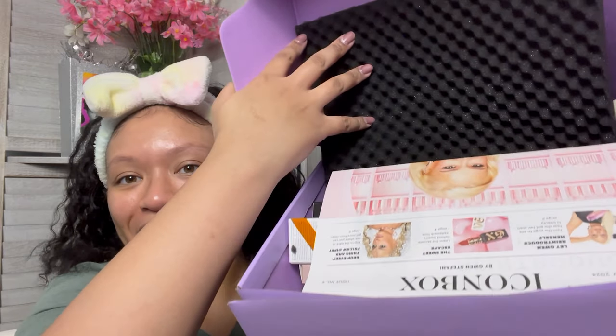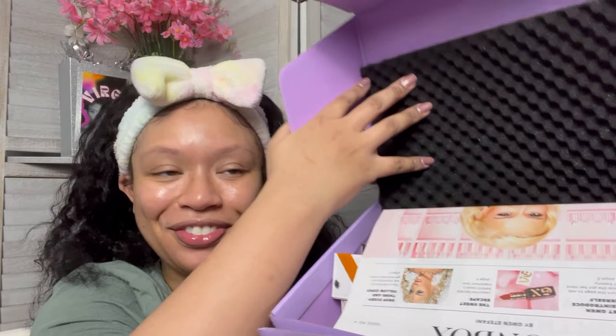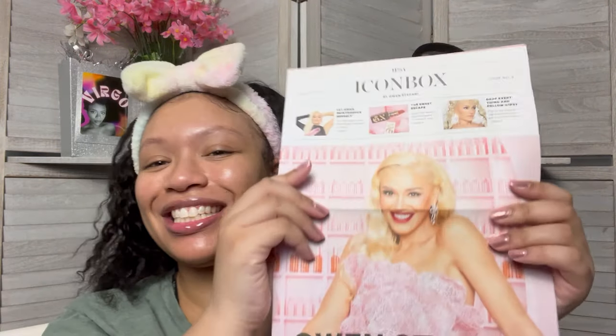This box is heavy. It has so much stuff in it. This is what my icon box looks like, full of stuff. So it comes with this cool little, it looks like a little newspaper. And it's got your girl Gwen Stefani on it, okay? She's looking all pretty. Gwen Stefani is the one who curated the icon box, as y'all know.